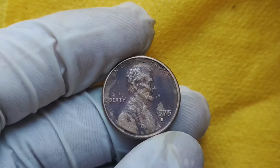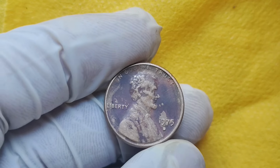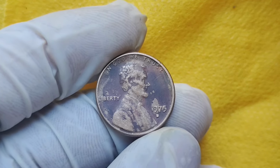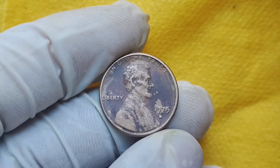So, what's the lesson here? Check your change. That jar of pennies sitting in your house might just hold a small fortune. And if you ever find a 1975 D penny that looks a little off, don't dismiss it, because you could be holding a $1 million payday.